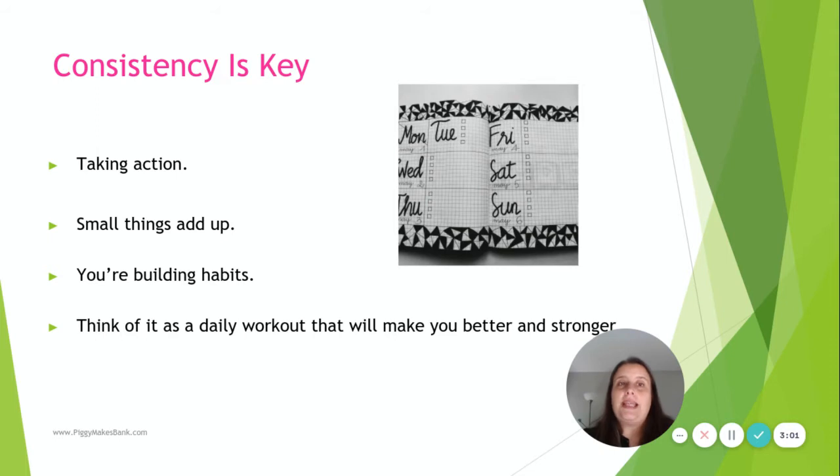You're also building habits. You're getting into the habit of doing something every single day. That gets your mind going, that gets you into the right mindset to get something done here and there where you can squeeze it in. It will make you overall more productive and move you towards reaching your goals. You can think of it as a daily mental workout that will make you better and stronger and will help you get more done.